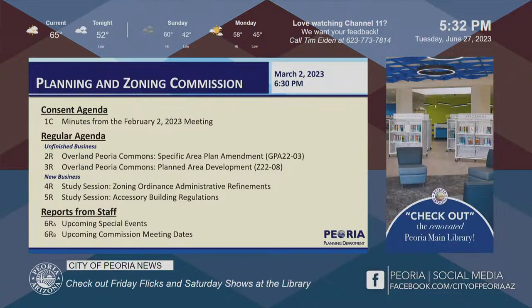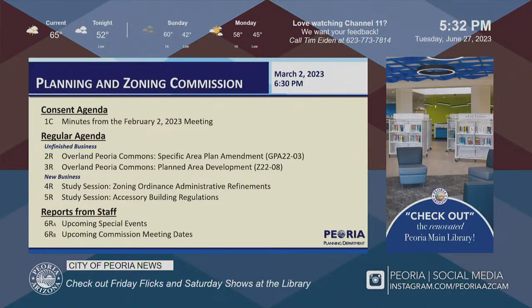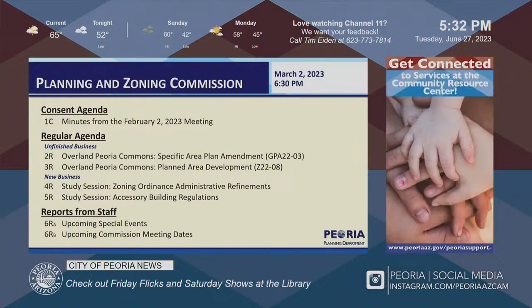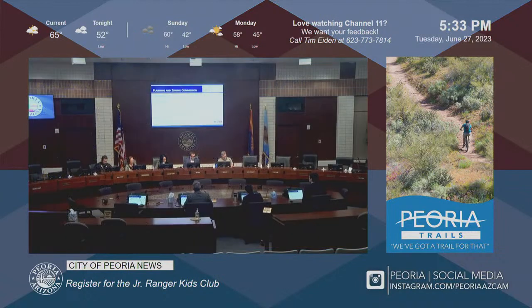Anyone have any comments? Chair, I think we need to make a correction to the minutes. The current titles of the members of chair and vice chair need to be corrected. I believe we were in our new roles at that meeting. Yeah. Thank you, Vice Chair. For the record, that was corrected in the minutes that I approved and signed off on. So we should be in good shape there.